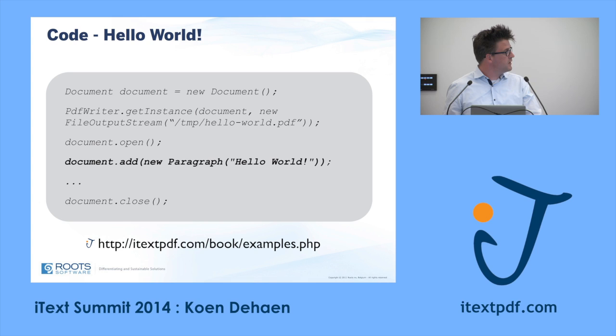But this is actually the easiest way to create a PDF with Java. You open a document, you add a paragraph, you close your document. It's as easy as that.